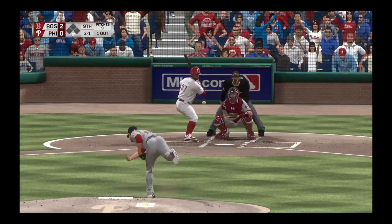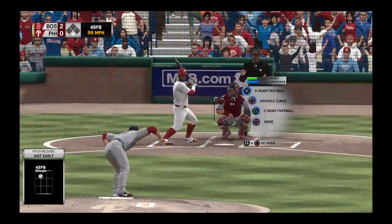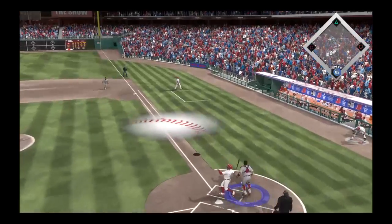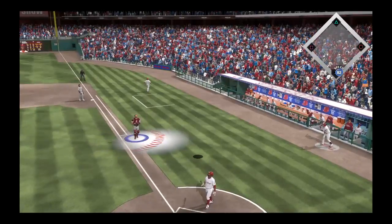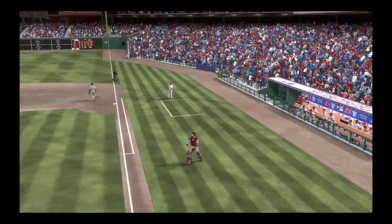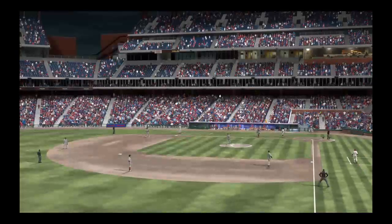He's set, and the 2-1 pitch. Takes a high fastball for a strike. Here's the pitch on 2-2. Now he lifts a high pop-up, drifting into foul territory on the right side. And he'll put this one away in foul territory for the 2nd out.